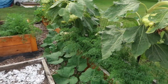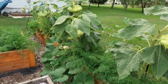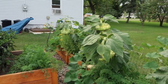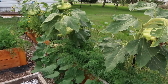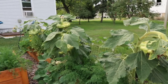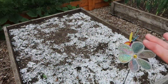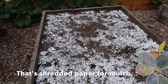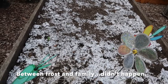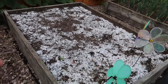But I kind of love my jungle in here. It just has produced so well. I will not be growing sunflowers next year because I want to make sure that whatever's growing in here gets the sunlight it needs. That is what has been hard and prohibitive for a lot of them. But overall, whatever was in here did well. This is where I had the beans, and I want to plant some annual ryegrass in here to provide some green manure and a little subsistence for the soil.